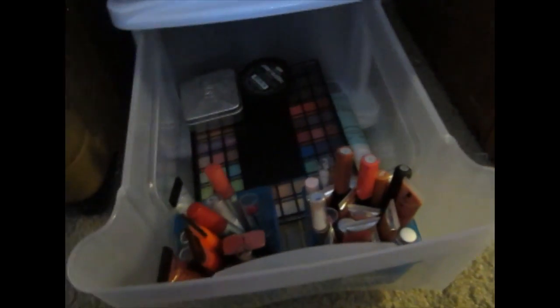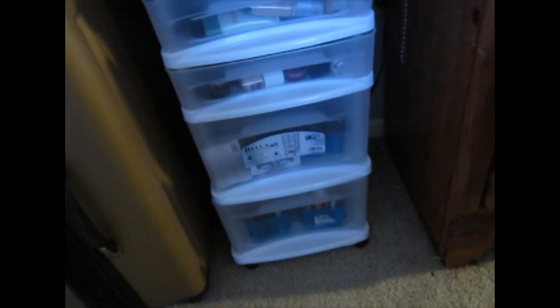Their stuff's so cheap that you can buy it and try it. If you don't like it, you only spent like $1 on it. So it's a good way to try out different stuff without spending a whole lot. So that's what I store pretty much everything else in, except for the stuff that's in the bathroom.